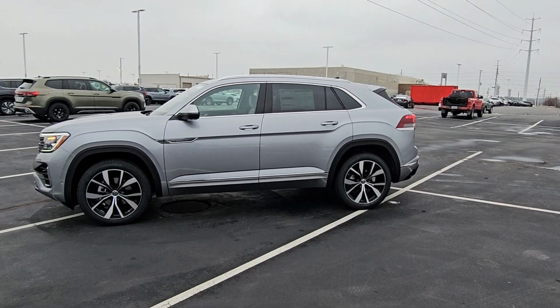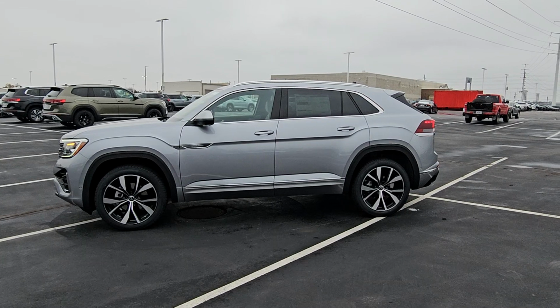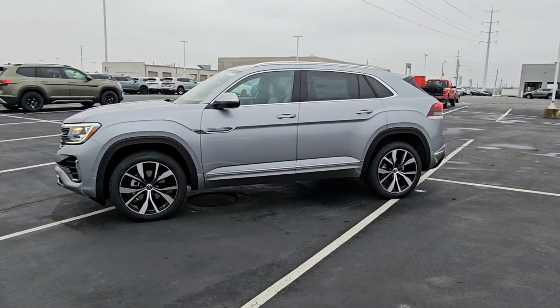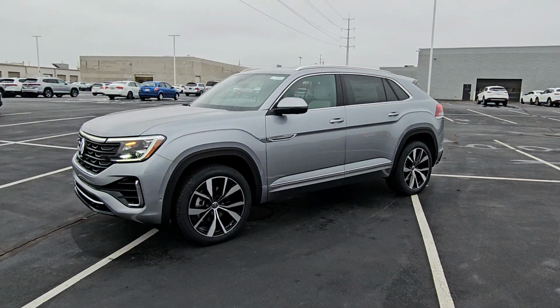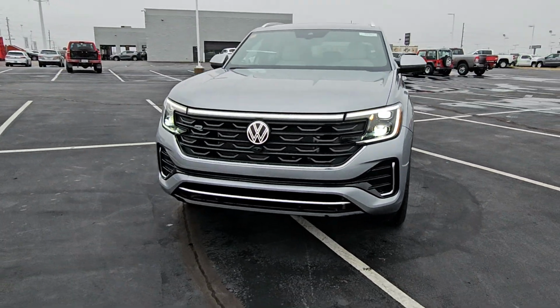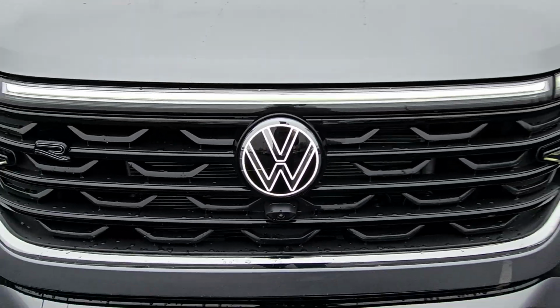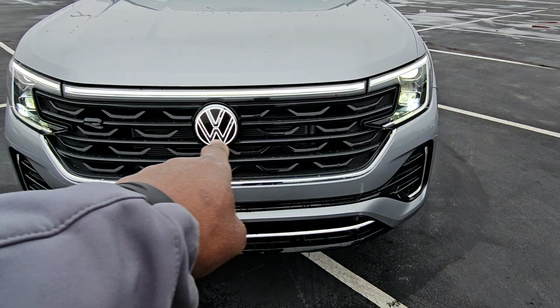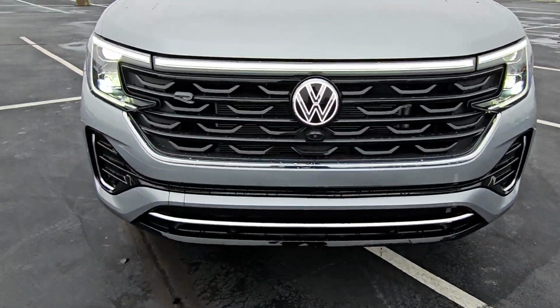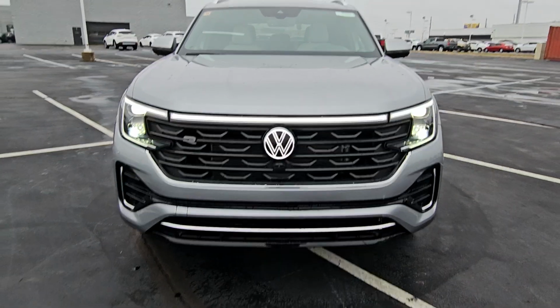Today I'm bringing you a 2024 Volkswagen Atlas Cross Sport SEL Premium R-Line 4Motion Turbo. This particular one is Silver Mist Metallic on the exterior with Chalk and Titan Black leather on the interior. It features keyless entry on 4 doors, an illuminated logo on the front, an LED light bar with the piano black grille right here, the R-Line badge right here, stacked headlights there with adaptive front steering.